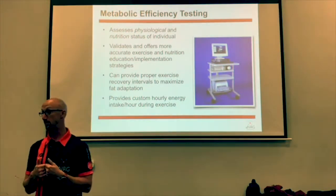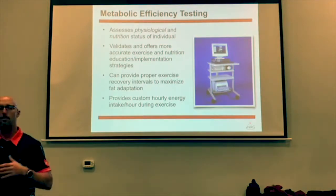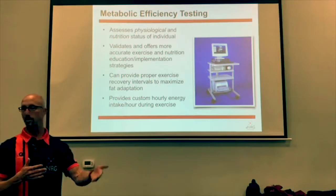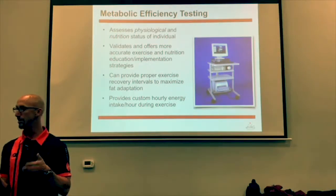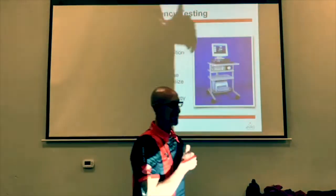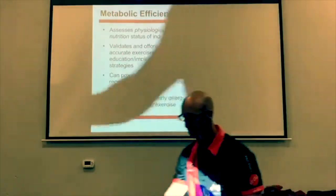You may feel great, but you haven't been able to lose the weight, or change your body comp, or your performance is stagnant. Then something is going on. Look at your training and exercise, but also look at the nutrition piece. So let me show you what testing will actually give you, because it's an absolute wow factor.